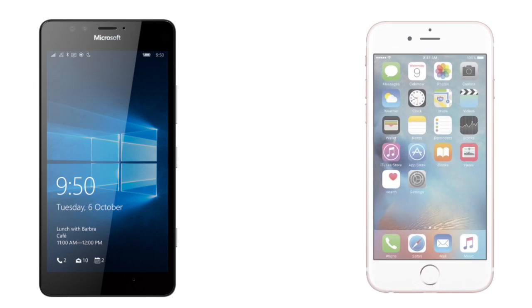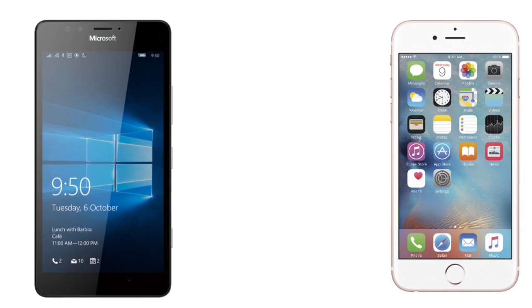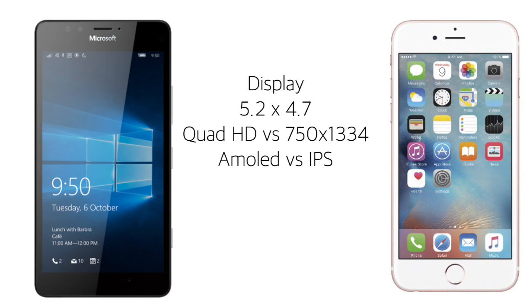Hey guys, in this video I'm going to compare the specs and features of the newly announced Lumia 950 against the iPhone 6s. Now, we're going to start off from the display first. So the Lumia 950 comes with a 5.2-inch Quad HD resolution display, while on the other hand, iPhone 6s comes with a smaller 4.7-inch, 750 by 1334 pixel resolution display. So yeah, you're getting a bigger size. You're also getting a better resolution.